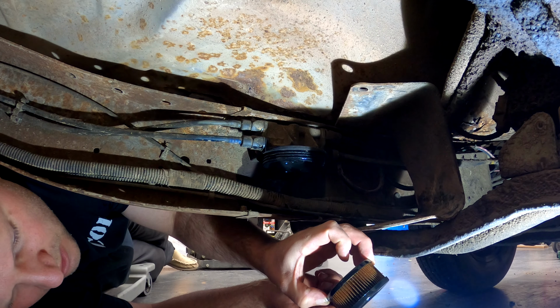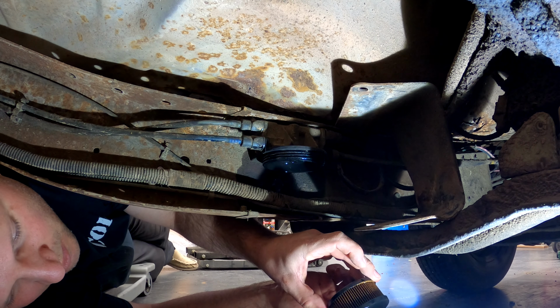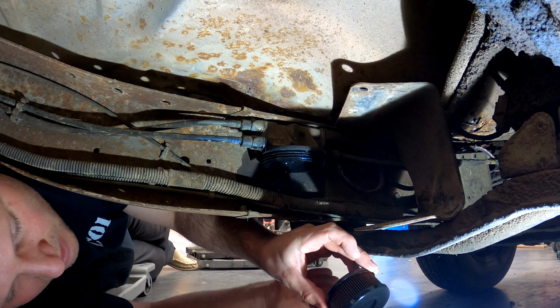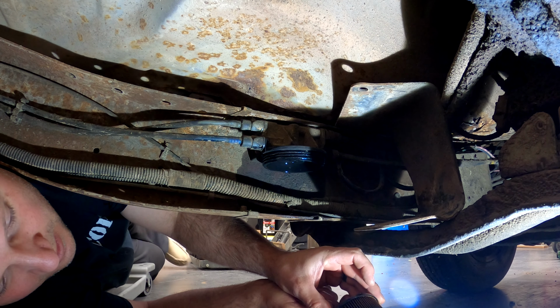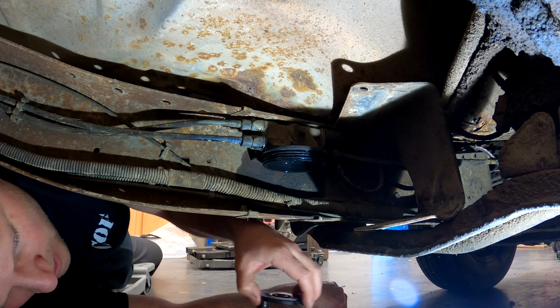You know, that doesn't look terrible. I'm not seeing a bunch of rust in it. We're certainly going to replace it, but I was fully expecting to see this thing just encapsulated in rust flakes. And look at that, right to the elbow, as predicted.